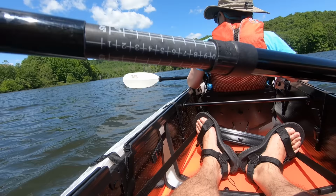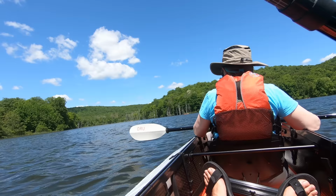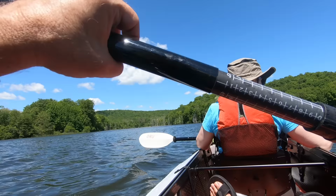So it's good for short people. How tall are you? I am 5'3". 5'3", and it's good for you. Okay, and you had a pretty excessively short paddle. I had a child's paddle, because the blades were small, and that way I didn't have to push too much water. Yeah, and now you have an adult paddle.